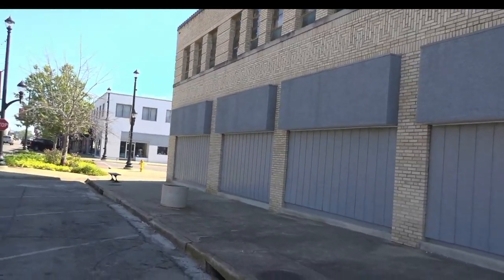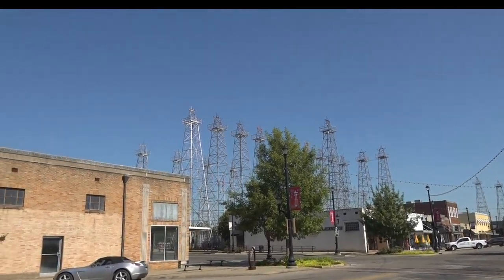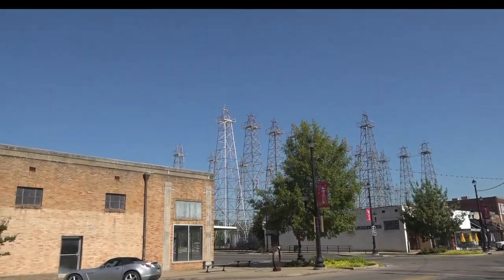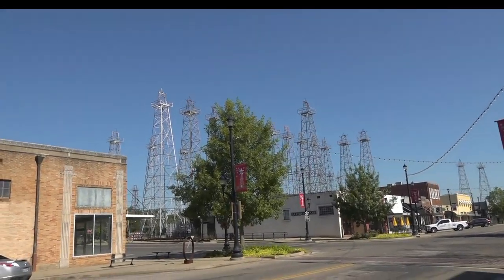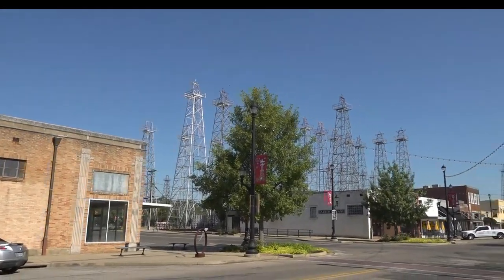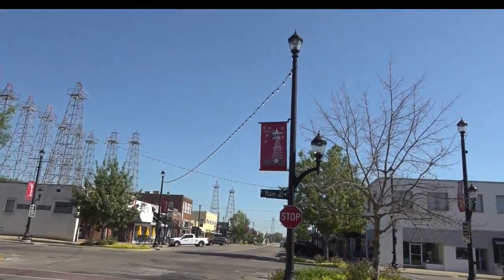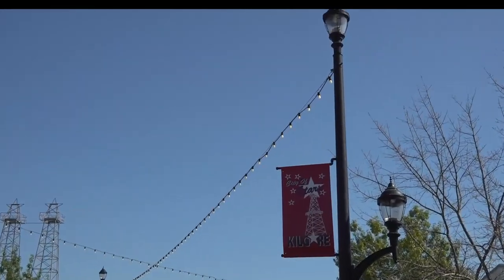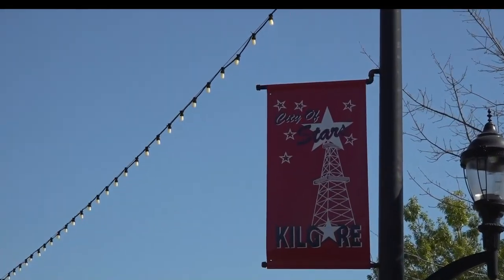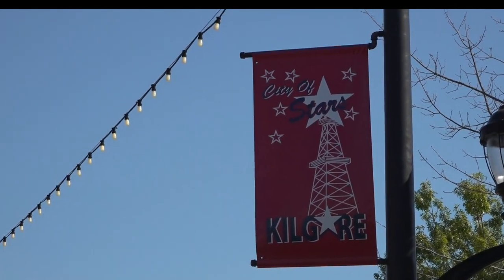As I take a walk, it's a good view of those oil derricks I told you about. There you go. And a lot of them, and they get all lit up for Christmas. And that ceremony is coming this November. Maybe I should take you there. They call Kilgore the City of Stars. Not 100% sure why.